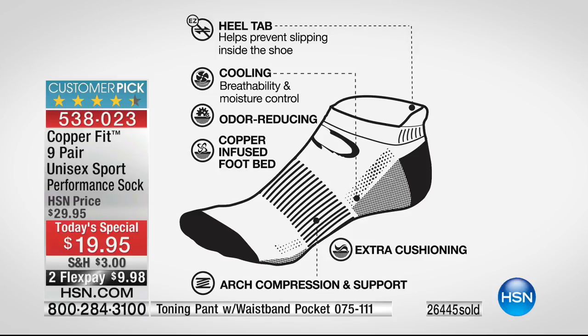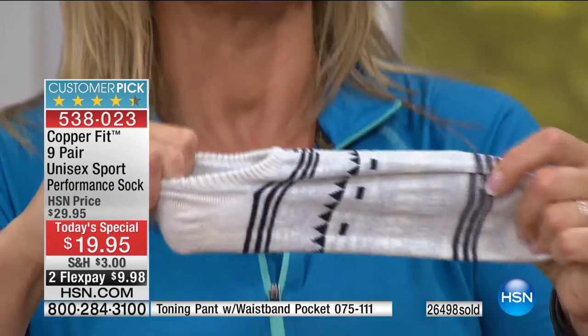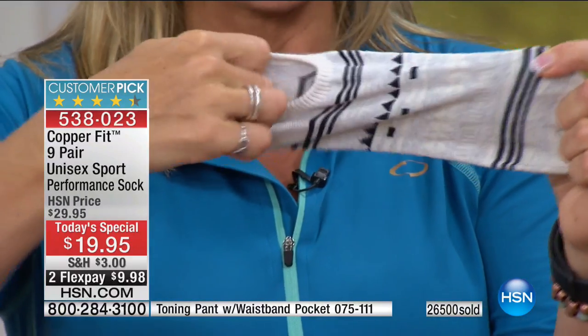We have designed every millimeter for your comfort. A padded heel tab. They're breathable, moisture wicking, odor reduction because of the copper ions infused into the fabric, so no stinky socks. And the footbed, the heel, and the toe are reinforced. These are the areas that usually wear out. If you hold up some of your old socks, you might see that these are the areas that are wearing out, getting discolored.